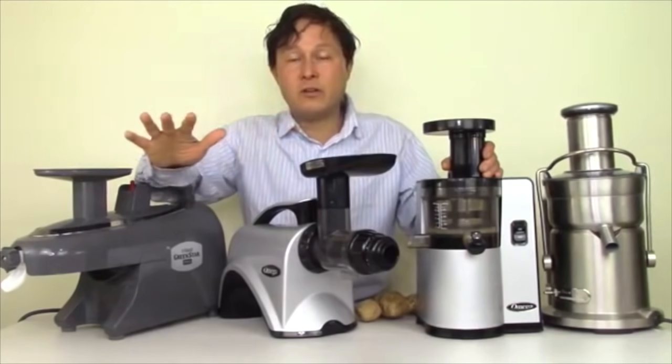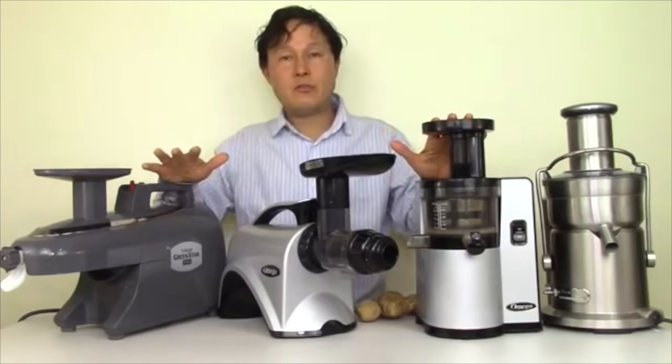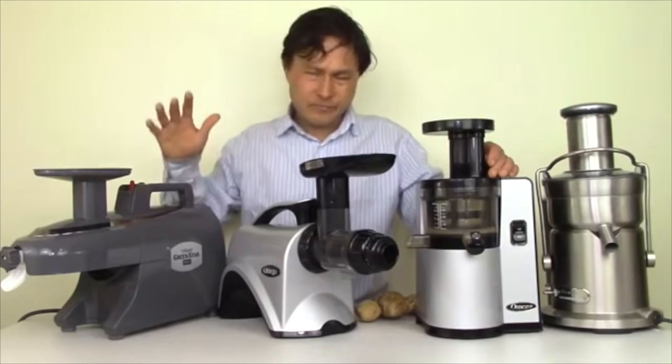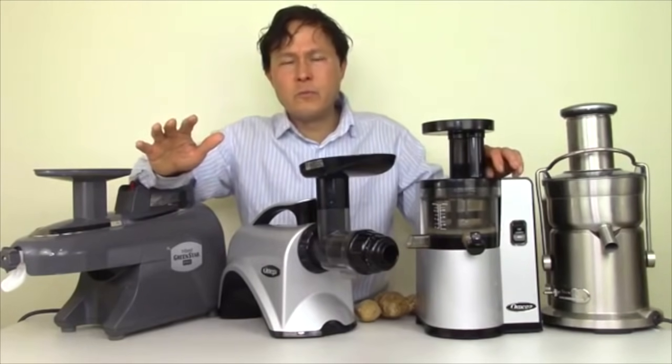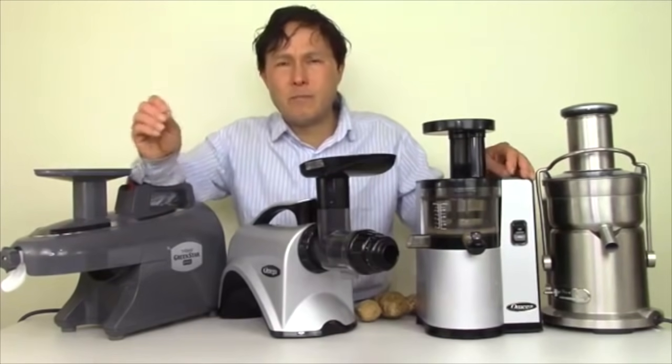So for that reason, I only recommend using one of the slow juicers that I'll be demonstrating today and not the high-speed machine. So that pretty much gives an overview of some of the pros and cons and some of the things that might be most important to you.